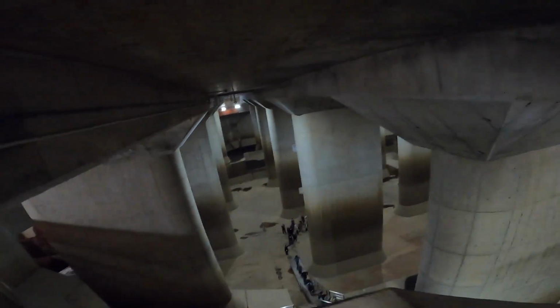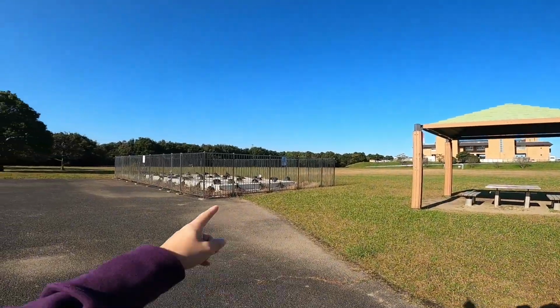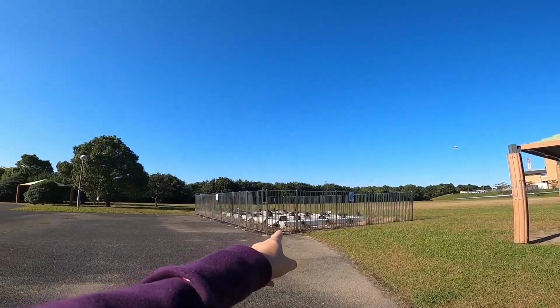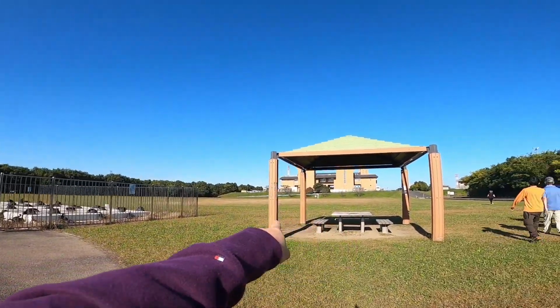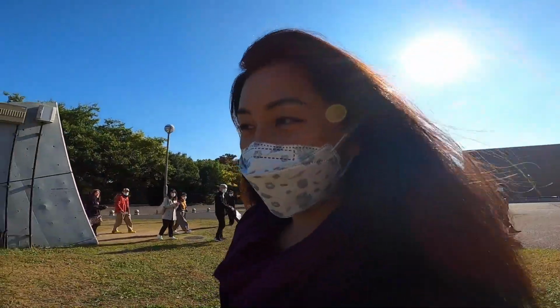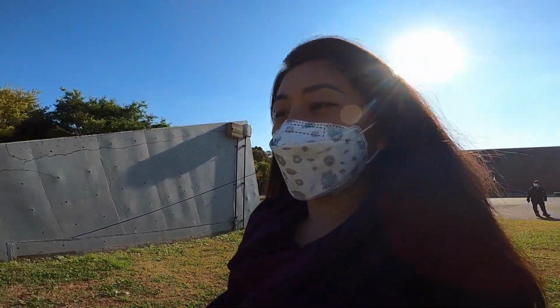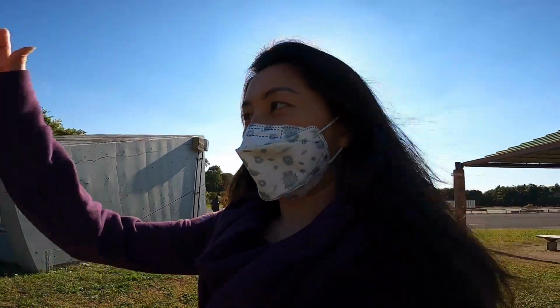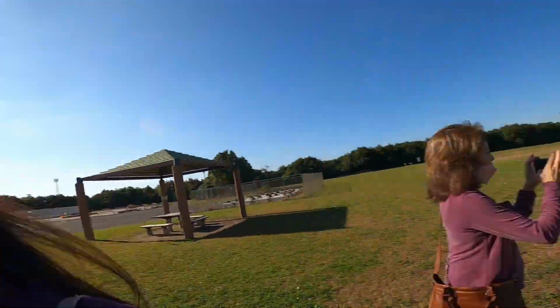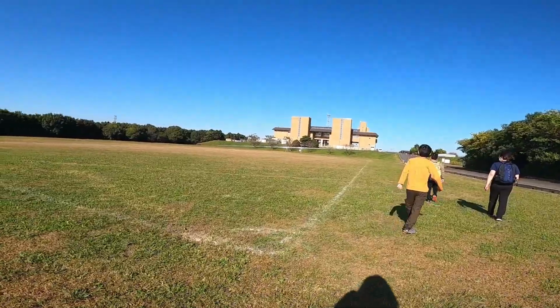Whoa, look at that line. So this is where they drop the bulldozer in when they clean it, and all under here is the big thing we're in. Oh, breath is breathing a little harder. But the area is really nice. I think this is a soccer field.